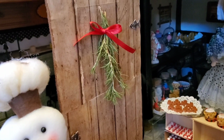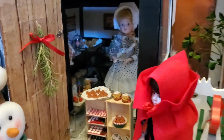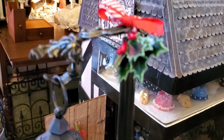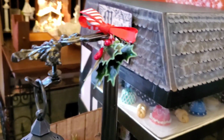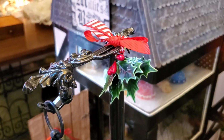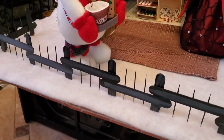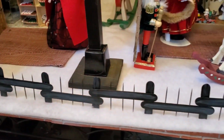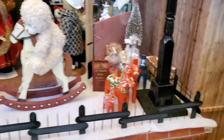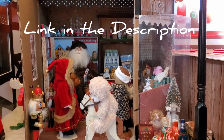And she has a beautiful little decoration hanging on her door. I also put decorations on the street lamps. I used some holly leaves and berries and some ribbons for that. I put this white material down over the brick so it looks snowy over here. And you saw the Toyshop in a video all of its own a couple weeks ago.